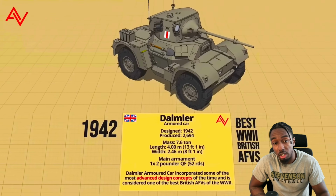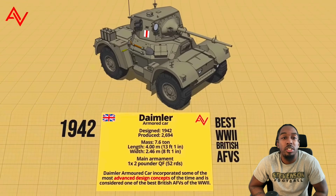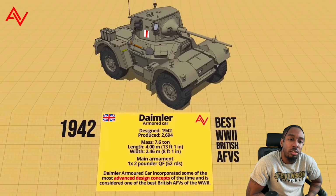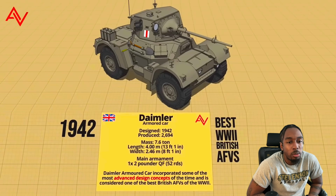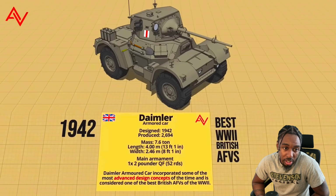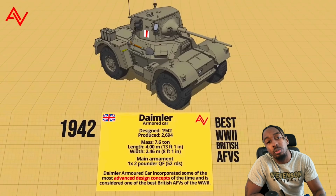I do remember this car. Best World War II British AFVs. I remember those. Came with a shovel on the side. The Daimler, 1942, 2,694 were built. Daimler armored car incorporated some of the most advanced design concepts of the time and is considered one of the best British AFVs in World War II.